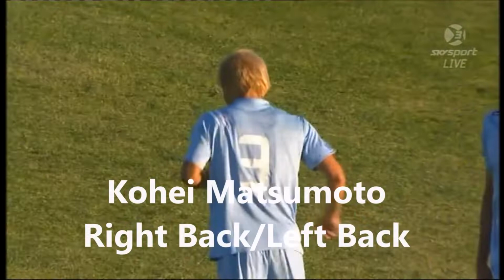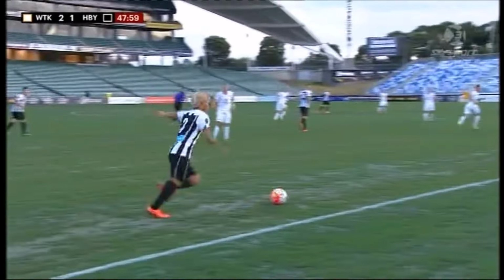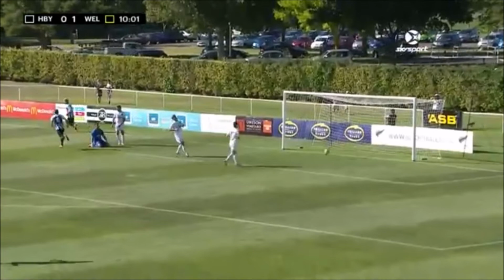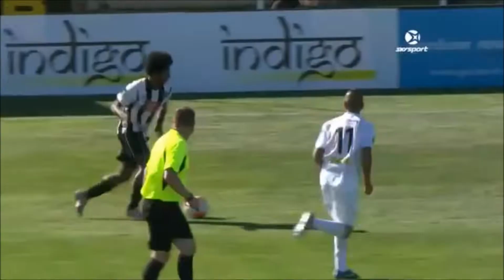Japanese fullback Kohei Matsumoto. A goal in each game so far. Matsumoto looks up. He can see. Now here's an opportunity for Hawke United, and they're back in the game. What a goal that is by Kohei Matsumoto. He seized onto the long free kick, and Kohei Matsumoto let fly into the back of the net.